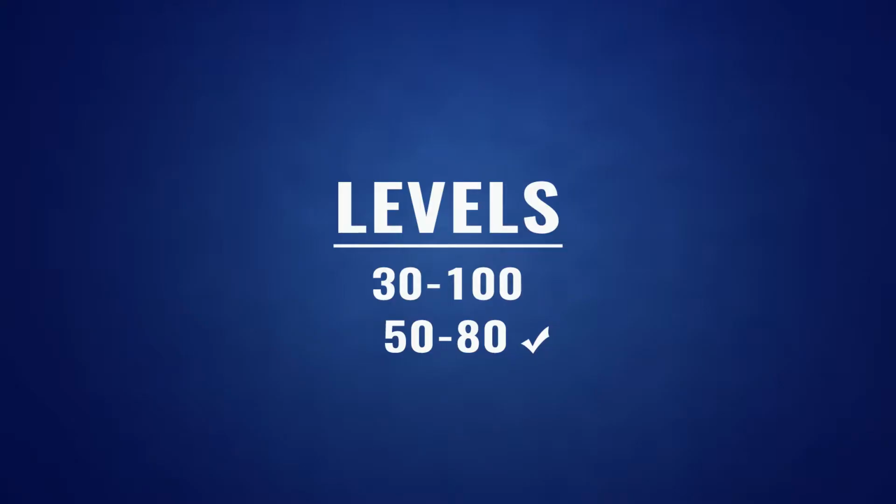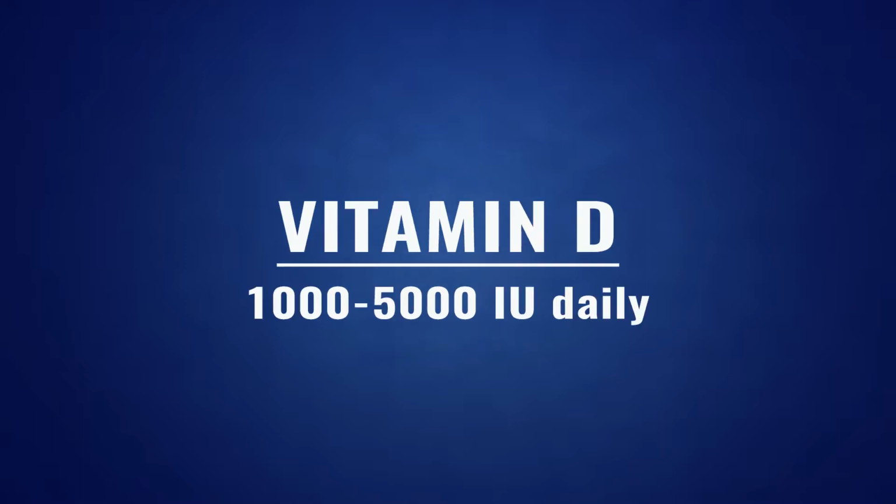Now, how do you know how much and whether or not you need it? The best way is really to get your blood drawn. And based upon that, your physician or provider should be able to tell you what that should be. Typical levels are going to be anywhere between 30 to 100. Ideally, you want it to be 50 to 80. The dosing is going to be typically 1,000 to 5,000 international units of the vitamin D supplement.